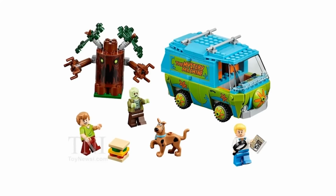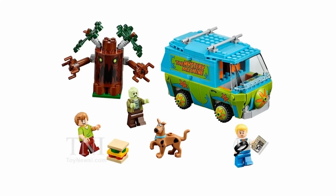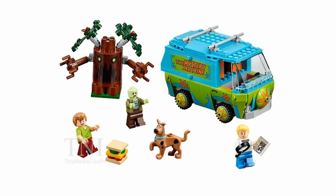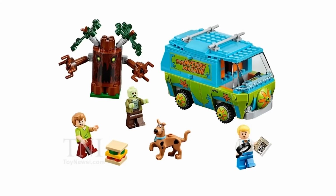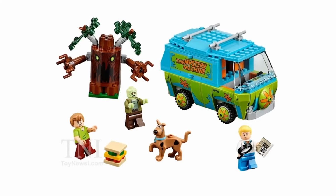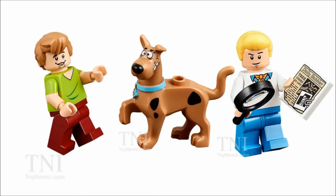But I digress, because even not being this huge of a fan of the show, these sets still look fantastic. You can see this one includes Shaggy, Scooby-Doo, a little zombie or ghoul, and Fred, and the Mystery Machine, of course, and it even gives you a little tree, which looks kind of tacky because it looks like one big sticker, but the main part you're going to buy this for is the Mystery Machine.